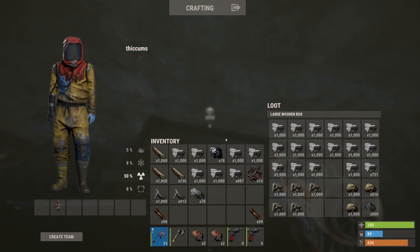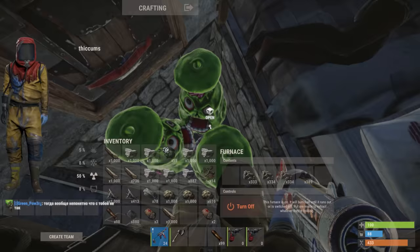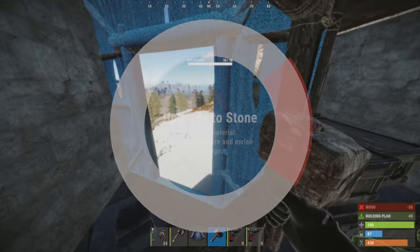Oh my god. Okay, okay, is there a building plan and hammer somewhere? And guess what? It worked. This was moments later after my raid. As soon as I got into base, I heard a set of footsteps close behind me.